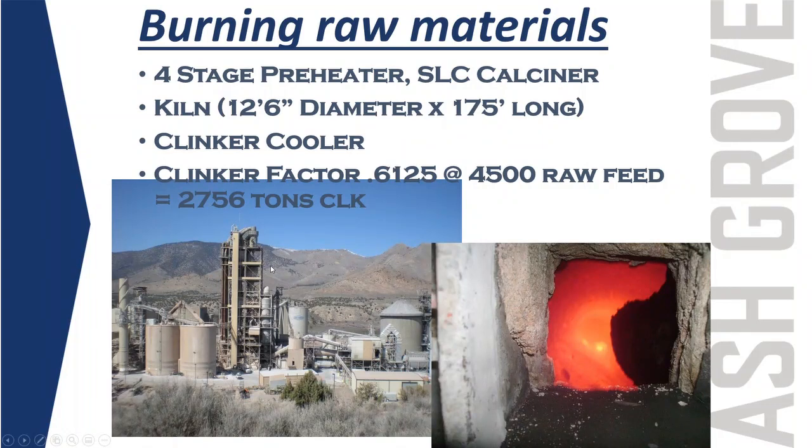in limestone. And you can see here this note that says clinker factor 0.6125. What that really means is that if we put in 4,500 pounds of raw feed, rock, we're only going to get 2,756 pounds of clinker out. So that missing roughly 40% of our product, the rock that we put in, actually goes out the stack as CO2. So that's where a lot of our greenhouse gases come from. So that's a challenge for the industry as we look at sustainability going forward.